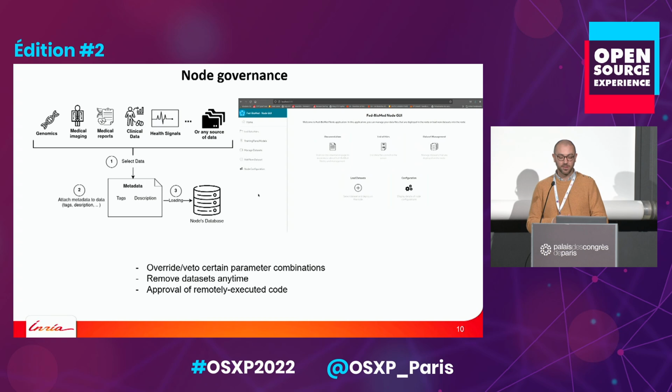And then we also allow each hospital fine control over which kind of training can happen. They are allowed to veto certain kinds of parameters and so on if they don't want those to happen. They can add and remove data sets at any time. And one feature that we've implemented recently is that we allow a way for hospitals to review the code that may get executed locally, and they can approve it or reject it. This is kind of a controversial thing because you won't always have data science experts on premise at the hospital, but for now we're doing it this way.